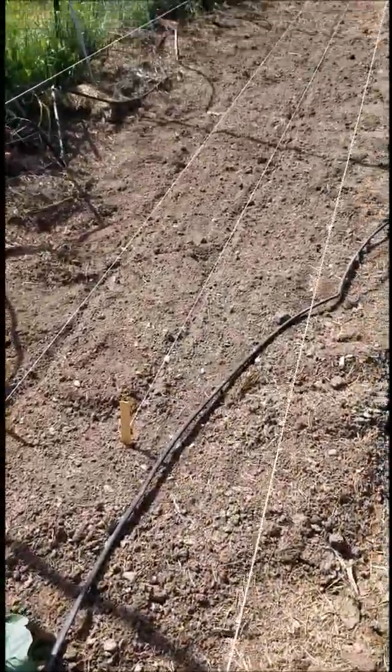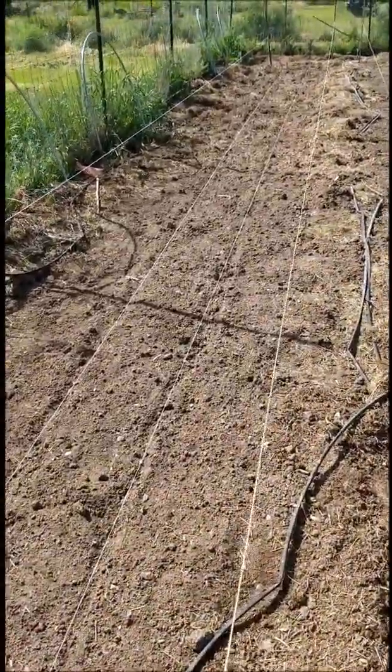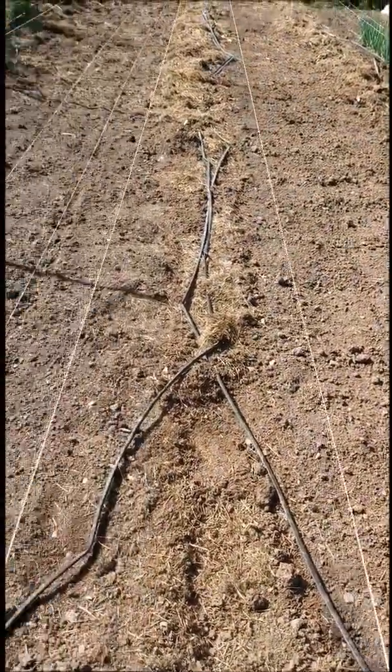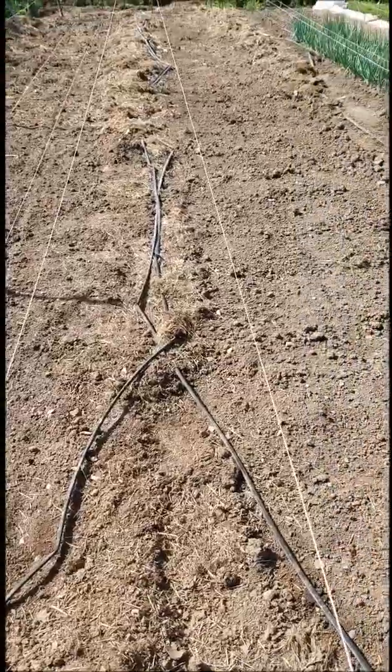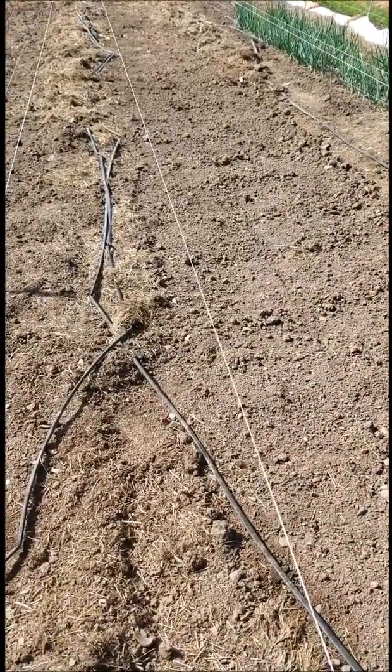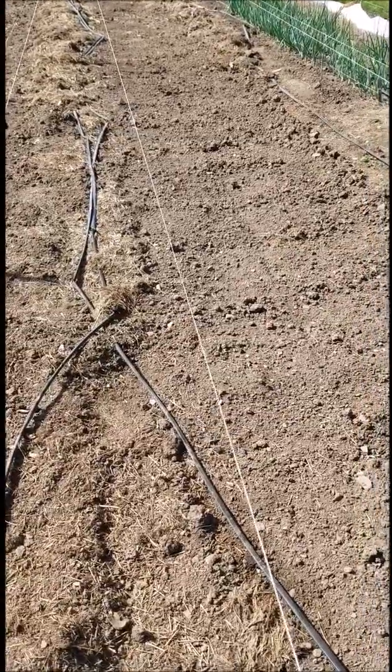And there's nothing ahead. This is where the broccoli and the cauliflowers are going to go, in these two rows here. They're not in yet. He's waiting to put them in a little later in hopes that perhaps they'll blossom later and we won't get as much bolting as we did last year.